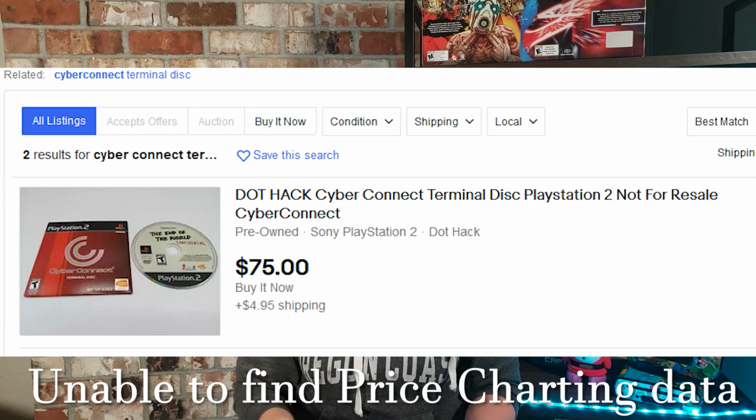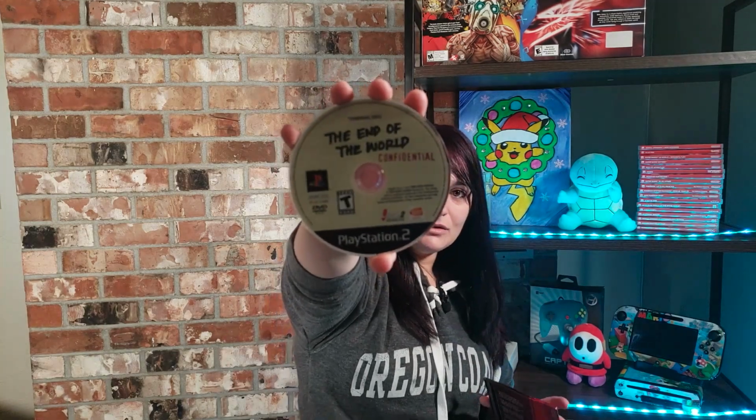So something I forgot to mention when I was talking about the Dot Hack games is that the first one actually has a bonus disc in it. It's a CyberConnect terminal disc. I wasn't able to find a lot of information about it, and I only found one eBay posting for it. I'm not looking to sell it. It almost looks like it's a movie. But I thought that was really interesting. I think this is something you got for pre-ordering the game, but I'm not 100% sure. It's called End of the World, Confidential. If any of you know anything about this, please tell me in the comments down below what this is.